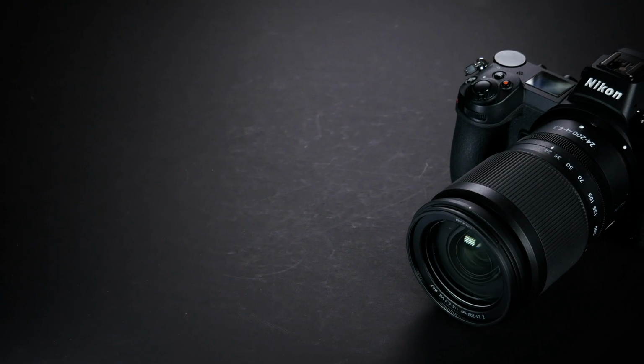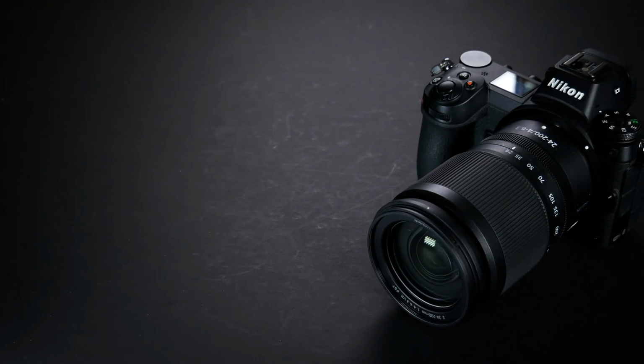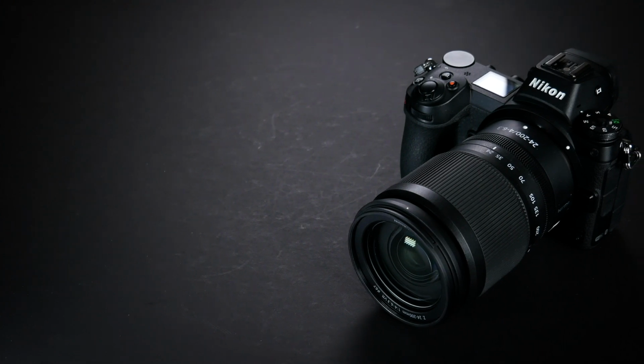So in today's video, we are going to have a look at the Nikon 24-200 f4-6.3 VR lens. I know a lot of you guys have been waiting for this lens for quite a while, because some of you have been waiting for an all-in-one lens that is great for travel, and this lens could be the best travel zoom lens for your Nikon Z camera.